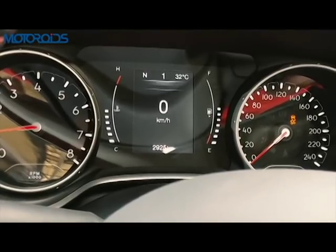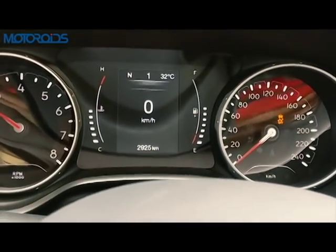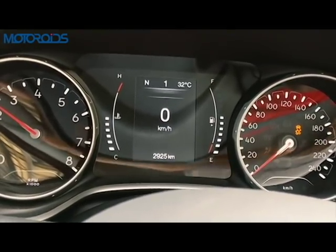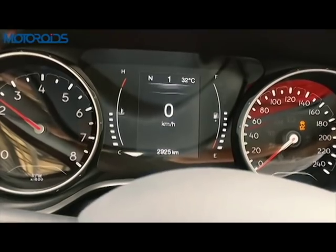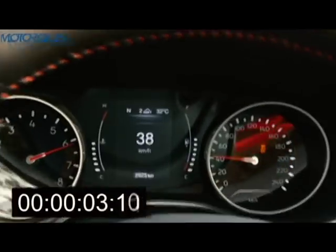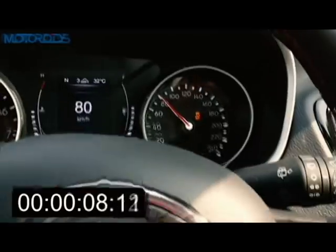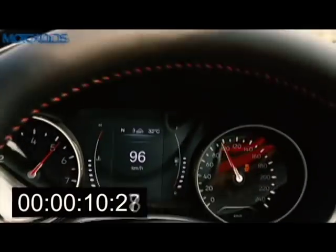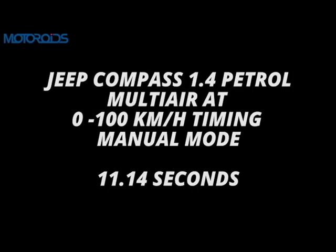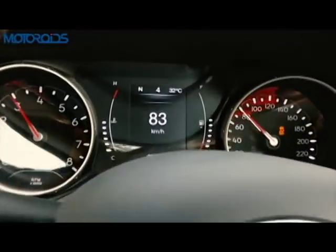So we'll try the manual mode now for a 0-100 run. Before, if you try to dump the revs, it won't rev any more than 2,300 rpm or so. So if you just release the brake pedal now, this is how it takes off. And remember, you have to shift manually because the transmission wouldn't do that on its own. That's it. 100 is what it does in third gear quite easily.